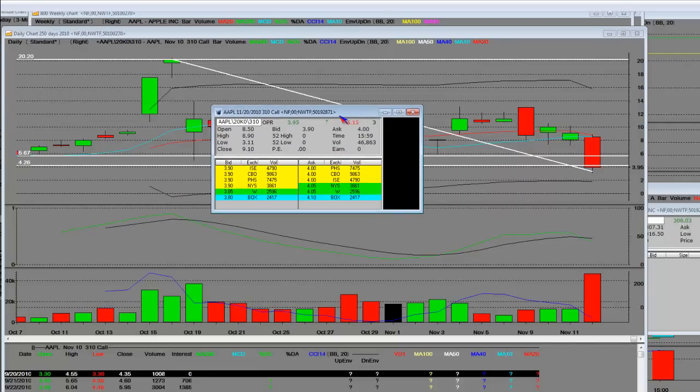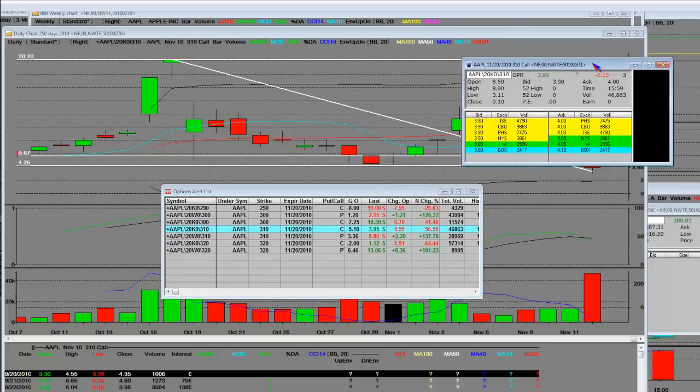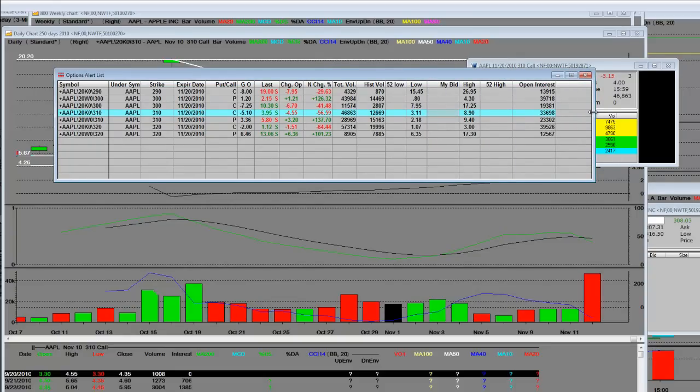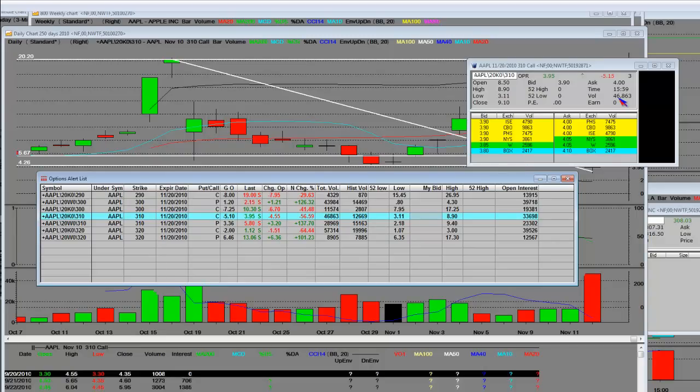Here it is. We've got the 310 call, and as a matter of fact, we've got the whole call option chain list right here available. What we're going to be doing during this upcoming week, which is the options expiration week, November 15th through the 20th, is we had some very, very huge volume. There was 46,000 traded here of that 310 call. And basically what we're going to be taking a look at is we got the total volume of contracts.